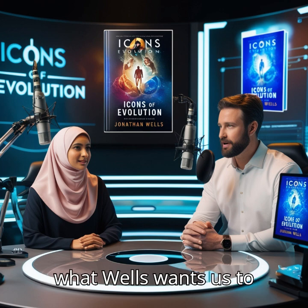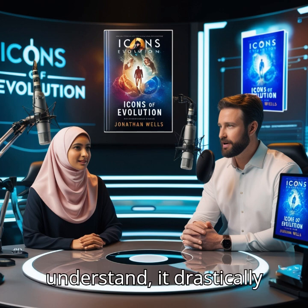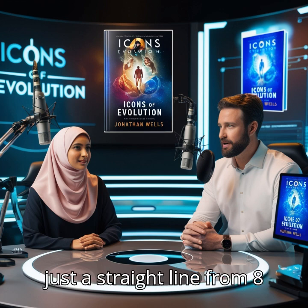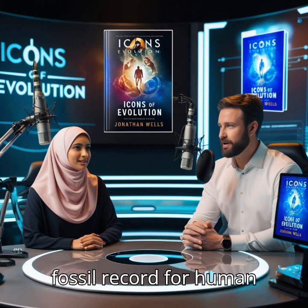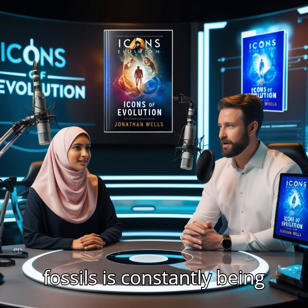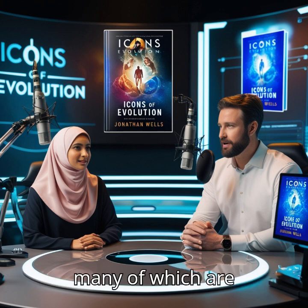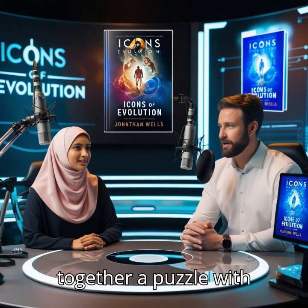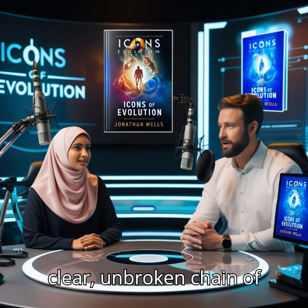That's exactly what Wells wants us to consider. While that image is powerful and easy to understand, it drastically oversimplifies human evolution. So you're saying it's more complicated than just a straight line from ape to human. But isn't that what the fossil record shows? The fossil record for human evolution is incredibly incomplete, and the interpretation of those fossils is constantly being debated. We have a very limited number of specimens, many of which are fragmentary, and there are so many gaps in our knowledge. So it's more like piecing together a puzzle with missing pieces than having a clear, unbroken chain of evidence.